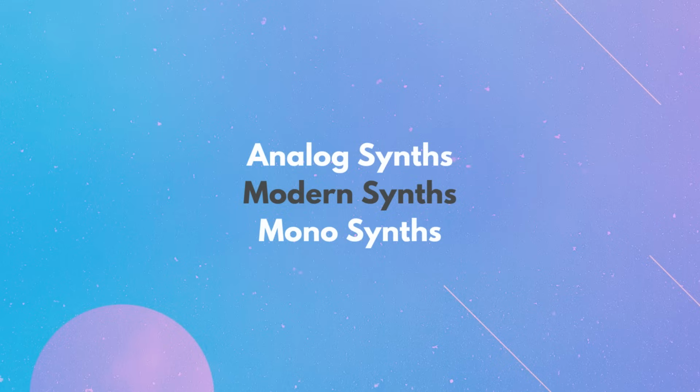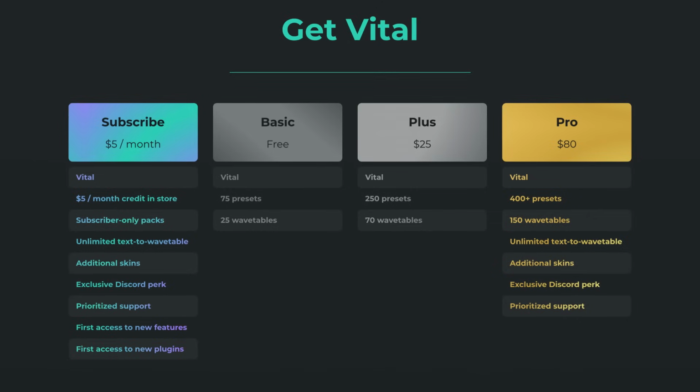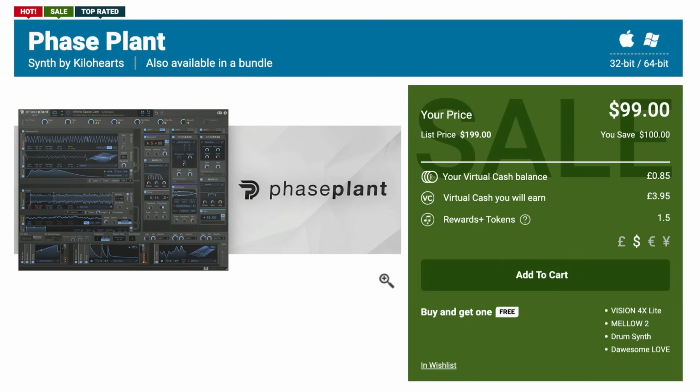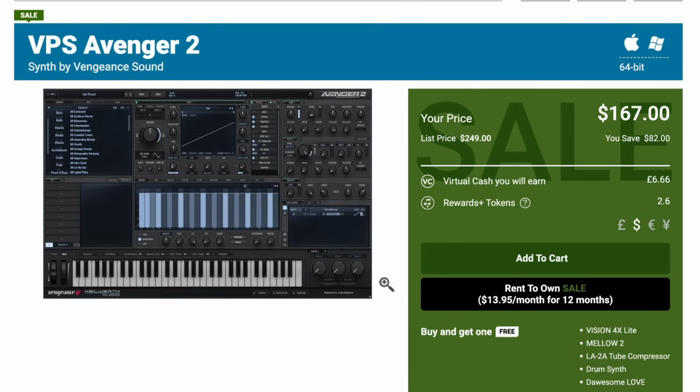Now let's move on to modern digital synths. Vital. It's great for modern house sounds, it's easy to use, and the basic version is free. Try it out. Phase Plant. Very similar to Vital, great for technical sound design. Serum. It still can make almost any sound, and if you're into buying third-party presets, this plugin is probably best for you. VPS Avenger 2. This just came out, so I can't say much about it, but version 1 was great if you like familiar sounds. It seems like the sound designers took a lot of popular sounds and included them as presets in the plugin.